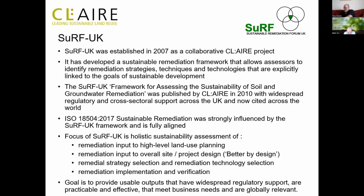And everything we've tried to produce is usable at different levels, depending on whether you're working on a project level, whether you're planning, master planning, if you work in the remediation industry as well, but also whether you're undertaking options appraisal, remediation strategy, or implementation verification, those sort of things. So everything we've done is sort of holistic. You can use it at lots of different levels.